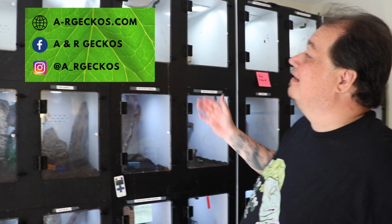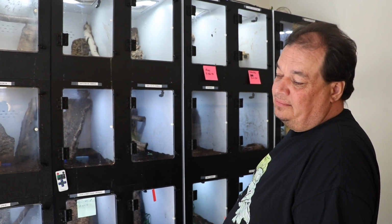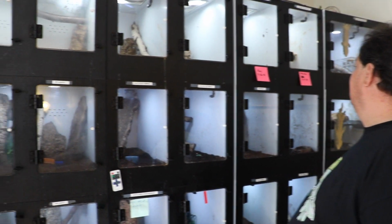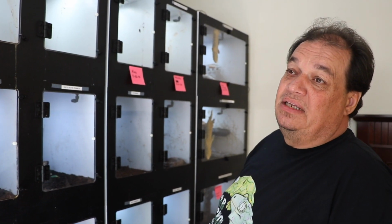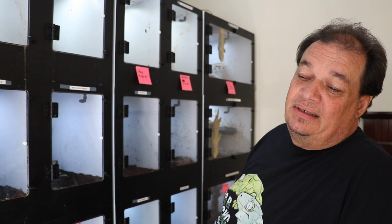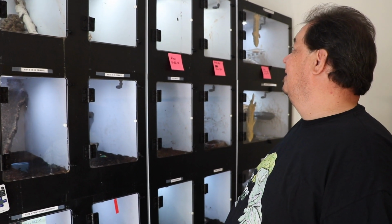This is my gecko collection. We specialize in New Caledonia. I have a bunch of lychees, a lot of lychees. I have some lily whites, some gargoyles, agricoli, you name it, I try it.